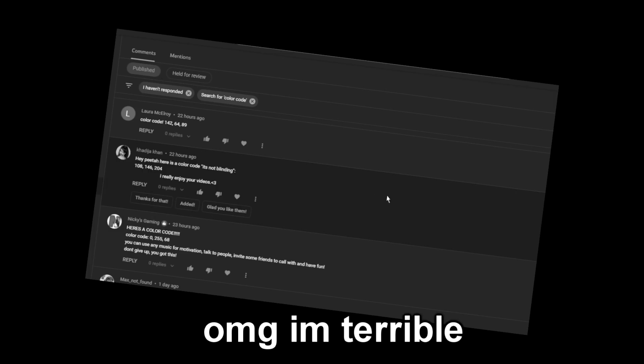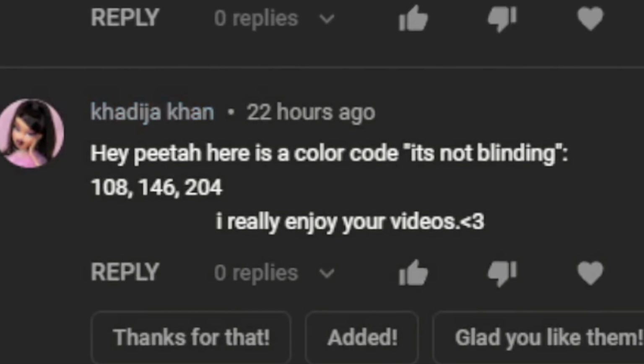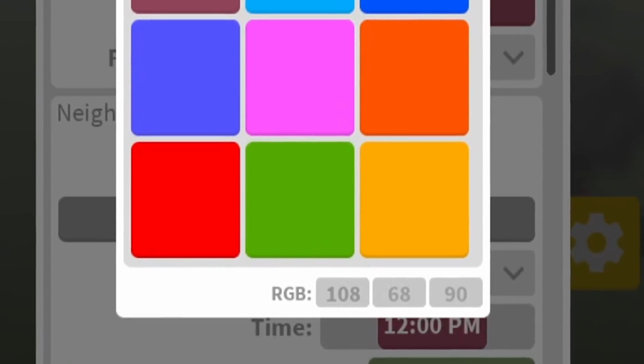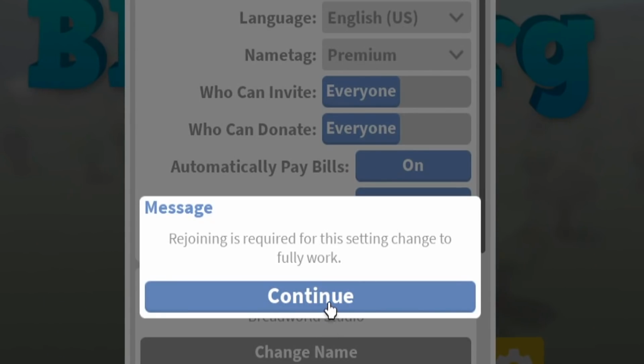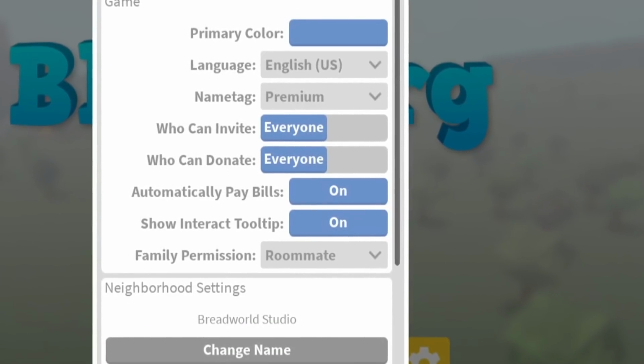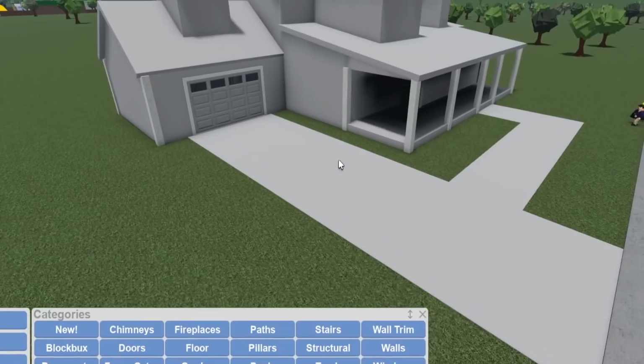Khadija? Oh my god, I'm terrible. They said, yeah, it's not blinding. Okay, I will put this in, thank you. 108. I feel like I'd done this color a couple days ago. 146, 204. Oh, okay, it's a different type of blue. Oh, interesting. Okay, I've never done this, I don't think. You know, it could have been worse. I actually made it turn out pretty decent. Wow.